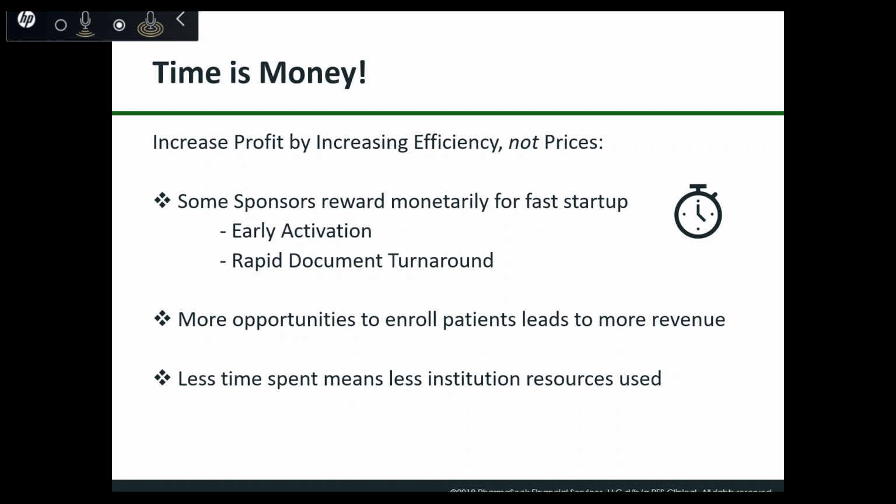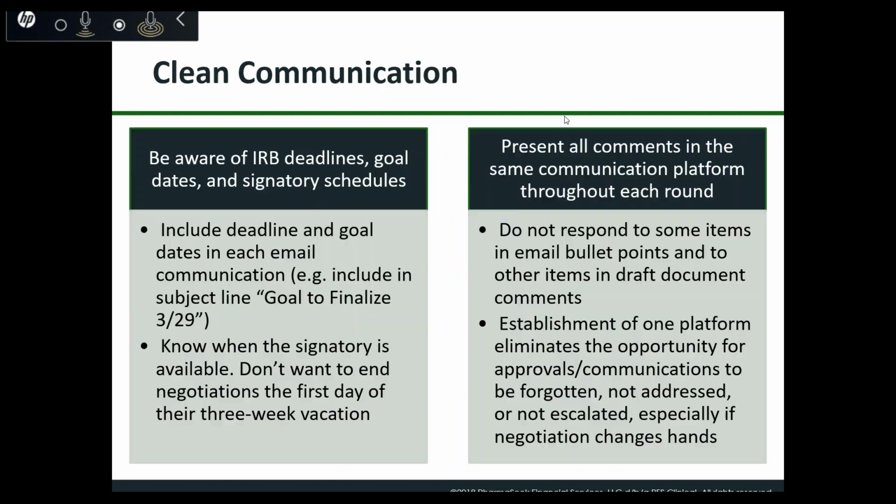Sometimes you'll see it called early activation or perhaps a rapid document turnaround fee. If you see this offered in your budget, be prepared to work quickly and efficiently. Also, the quicker we get the study started, the quicker we can enroll patients. A higher enrollment leads to more revenue. Finally, the less time that we spend during negotiations and study startup efforts means the less institutional resources we've used up. So really, time is money.